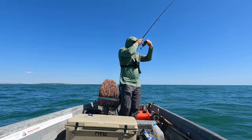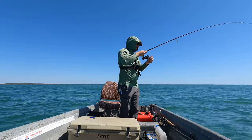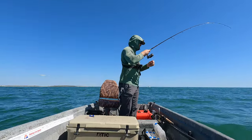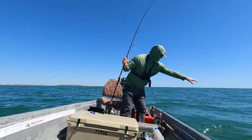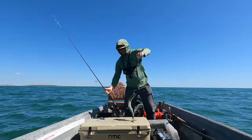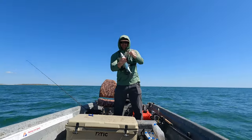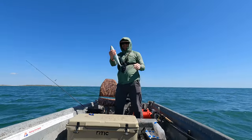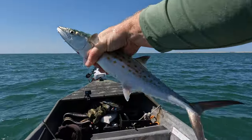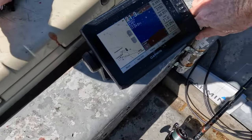Okay, I accidentally bumped the drag too much. Keep losing fish at the boat, so I'm trying to give them a little more. I don't have my net because I'm an idiot. That's a good fish. All right, there we go. I love it, man. That's a quality one there. Man, solid fish right there. It's so beautiful. Get them bled out and get them in the box.